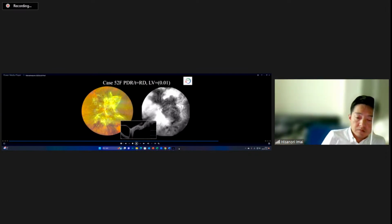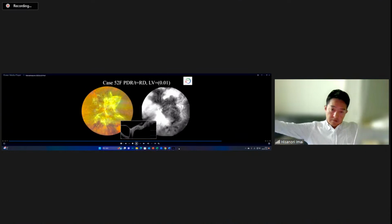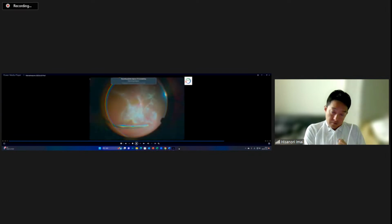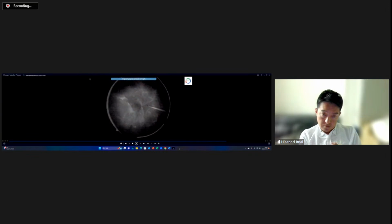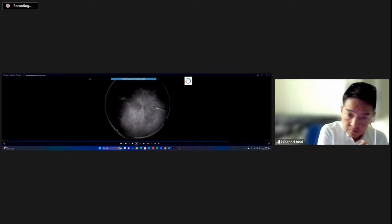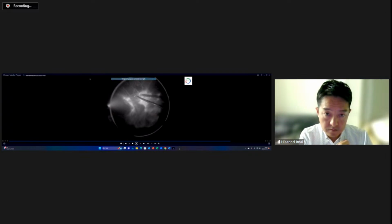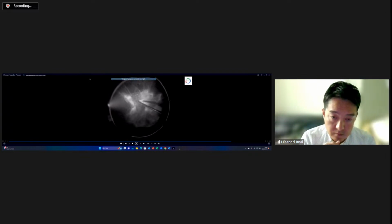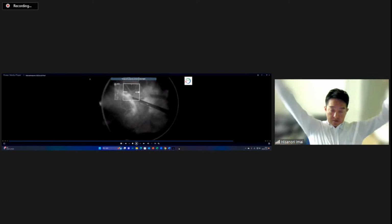This is another case. As you can see, it's a severe case of PDR with extensive fibrovascular proliferation and tractional retinal detachment. For this case as well, we introduced vitreous surgery combined with 3D fluorescent angiography. As you can see, we can accurately assess the location, extent, and the activity of the proliferative membrane. The widespread areas of non-perfusion are also clearly depicted.